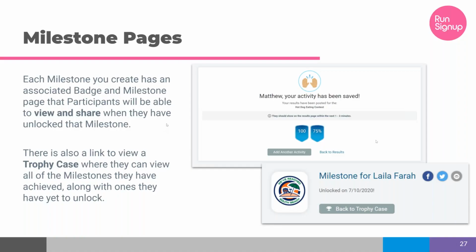So what are milestones? Like I said, they represent points along the way towards progress. But in the software we have actually put in milestone pages. So when you accomplish a milestone, you can view and share all the associated stuff that goes along with getting a milestone. Milestones include badges, and you can share your milestone page on Facebook. When you unlock it, it will show there. And when you log an activity that unlocks a badge or as many badges as it does, you'll get a little preview of the milestone badge that you accomplished.